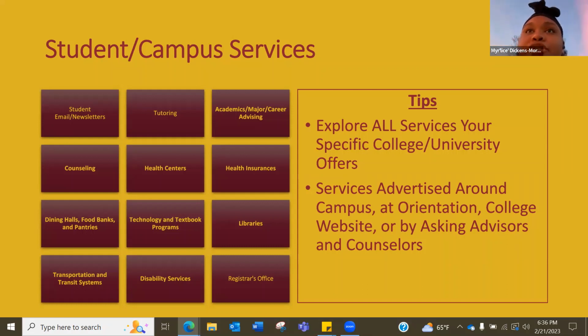Now, dining halls, food banks, and pantries. Always know your dining hall hours, because dining hall hours can vary. Dining places on campuses can vary, and it's just something you would want to know, because late night snacks isn't always an option with some dining halls. Campuses have on-site food pantries for those students who might need the typical college ramen noodles or microwavable mac and cheese, or just those quick meals that you could throw in the microwave with water and that's your meal. So you really want to keep an eye on those food pantries if you need them.